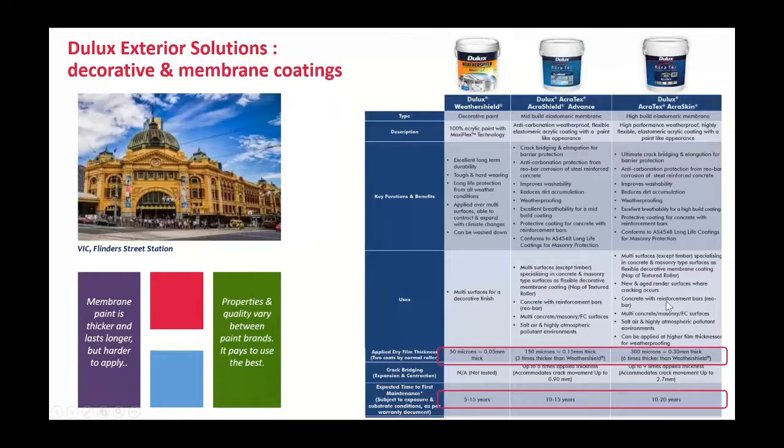Now, if you really want to not have to touch your property in a long time, AcrySkin is literally another version of AcryShield, but it's much thicker. You've got 300 microns, so that's 6 times as thick as Weather Shield. And again, you're talking a longer life because it's such a good, thick, protective paint. The other thing to note is because it's protecting those cracks, you're not getting water coming in and out and those salts leaching out of your paint. So it's a membrane paint that helps protect your properties.